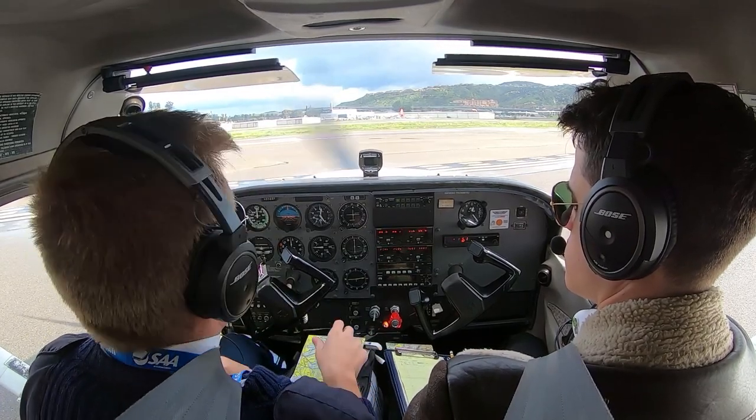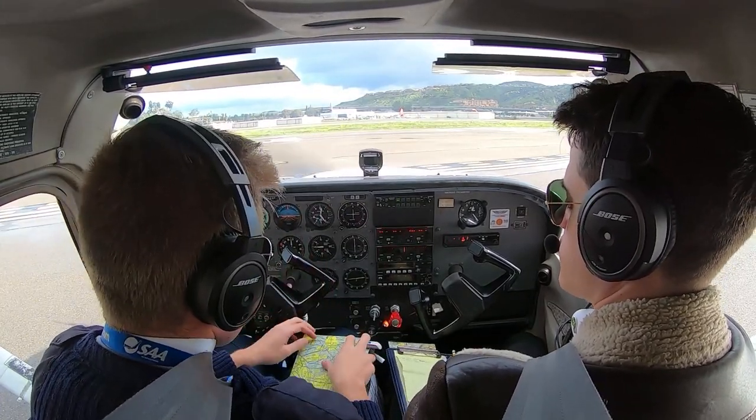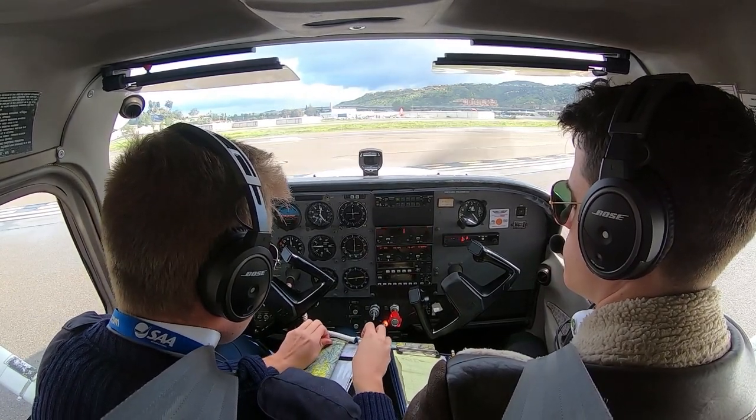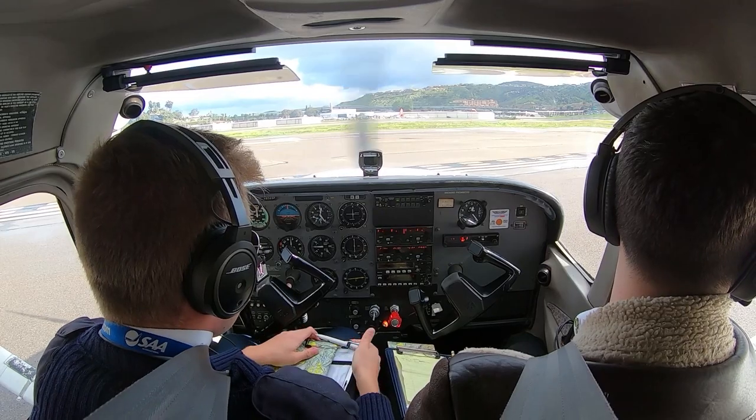So, we're calling up tower. I'd secure this first, just have it secure for takeoff so it doesn't fall off. That's good.